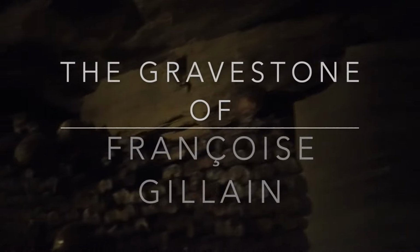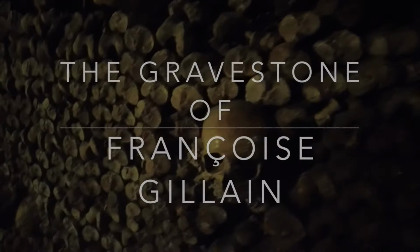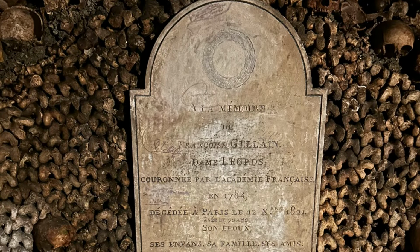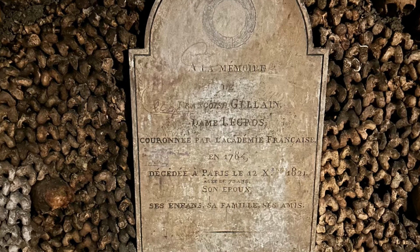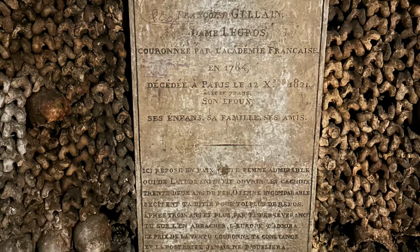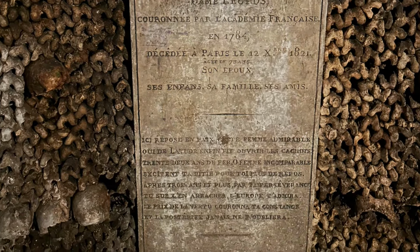It's rather strange that in this huge maze of human remains in the museum section of the catacombs, there is only one gravestone to an individual person, and that's to Françoise Gillain. She was an academic who in 1784 was honored by l'Académie Française with the Crown of Virtue for her work with the French language. But why she's especially honored here is because she spent many years of her life trying to free a writer who was unjustly held in the Bastille.